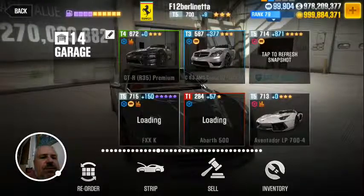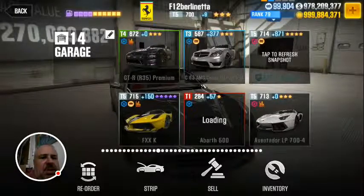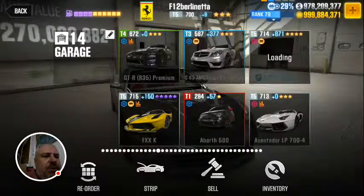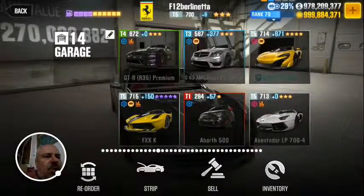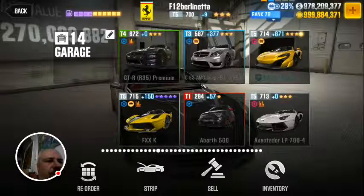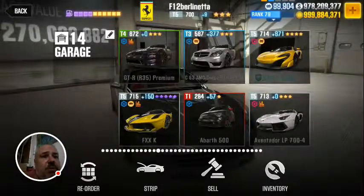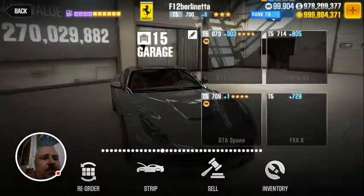I do love the FXX K. Great car. I have one that's even better than that one there. You see on the left. Top right, we have the 670 at 714, 871. And we have, of course, the Mercedes at T3 at 587 to 377.